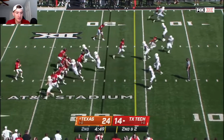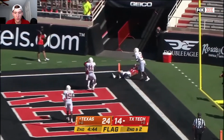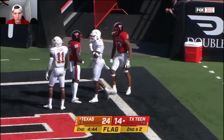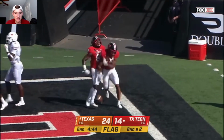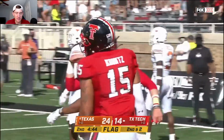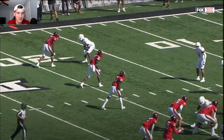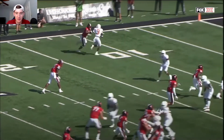Oh, free play. And it's a jump ball. Ooh! What a catch! All right, both teams have just incredible catches today. Whenever this game was, I don't remember when this game was.